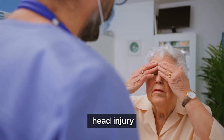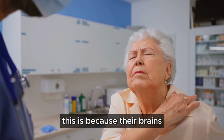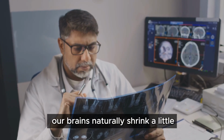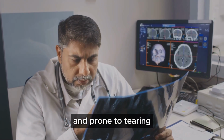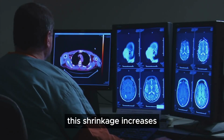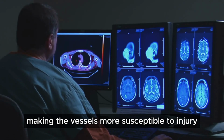Sometimes even a minor head injury can cause a subdural hematoma, especially in older adults. This is because their brains are more vulnerable. As we age, our brains naturally shrink a little. And this can make the blood vessels more fragile and prone to tearing. This shrinkage increases the space between the brain and the skull, making the vessels more susceptible to injury.